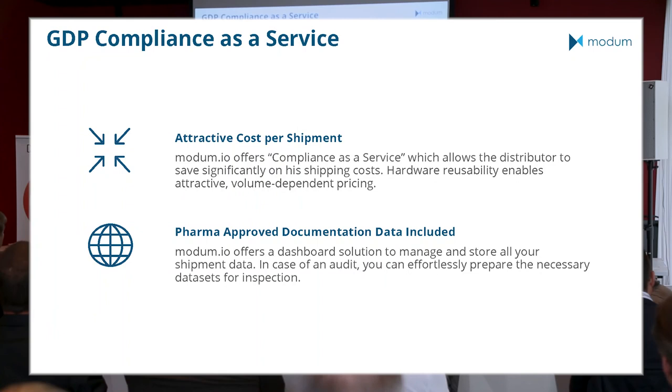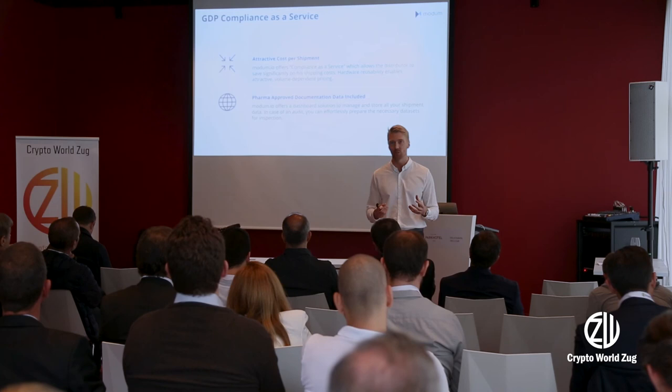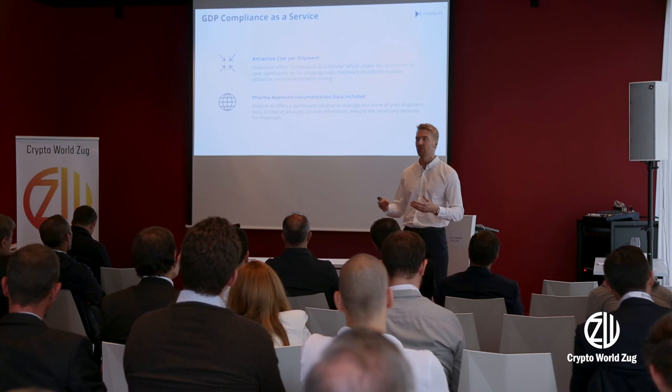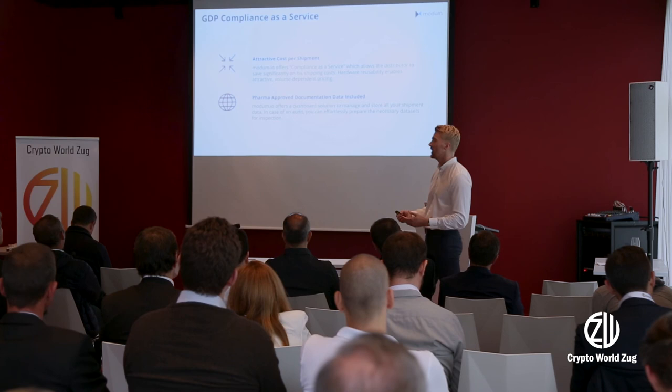So we like to say that we're selling GDP compliance as a service. And this is where these reusable sensors come in. So we're not selling physical sensors. We're not selling sensors or licensing them or licensing software. What we like to say is we're selling pharma-approved documentation. So in case of an audit, we're providing you with a solution that allows you to fulfill regulatory requirements. And we do this by giving you a complete package with reusable sensors and charging you on a per shipment basis.